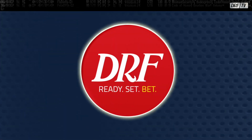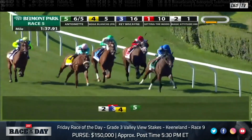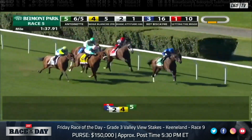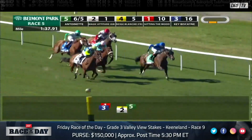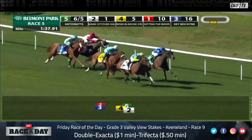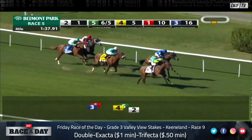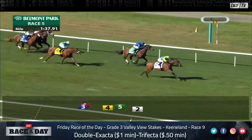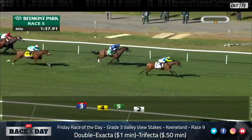Let's watch Antoinette, the number 12's most recent race in the Grade 1 Belmont Oaks. This filly is Grade 1 placed on dirt, Grade 1 placed on turf. She went to the front in here. She set a moderate pace. She tried to get away during the 3rd quarter. This filly that runs her over, Magic Attitude, is just a nice one. She came right back and ran a good 3rd in the Queen Elizabeth II Challenge Cup. Antoinette was no match for her.